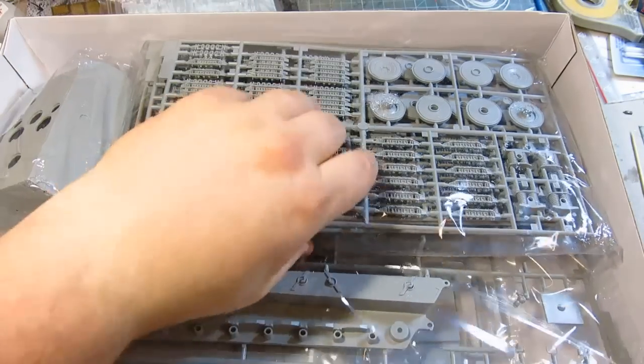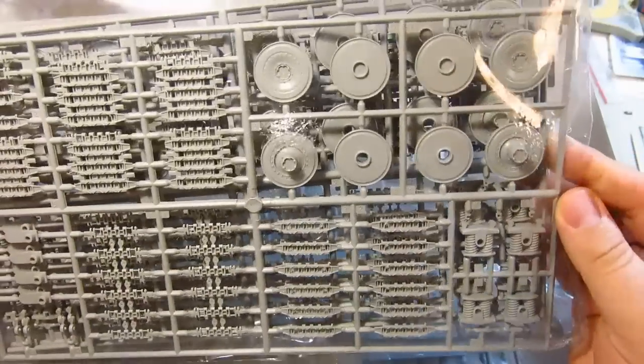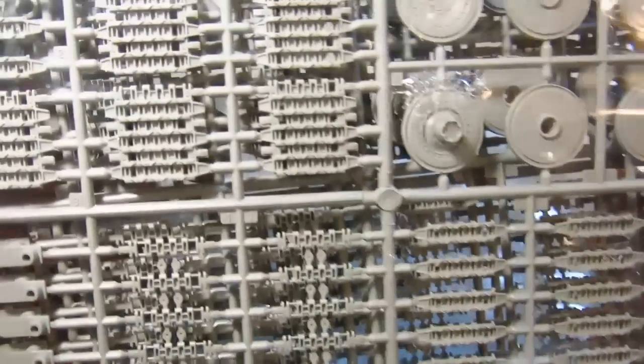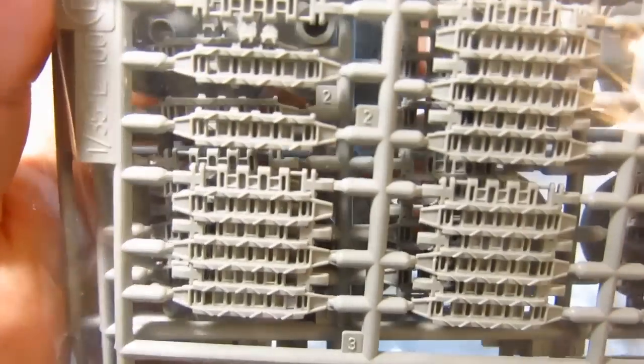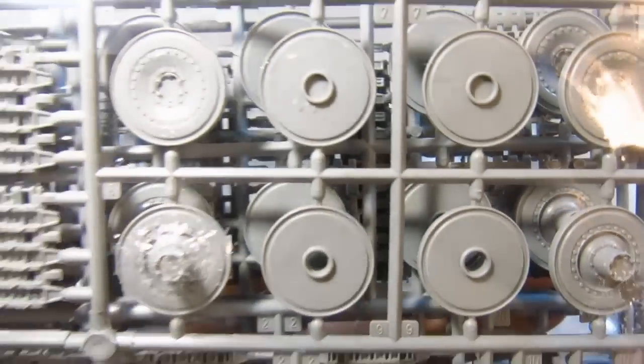Alright, the next sprue is the running gear, road wheels, and Indy track links. And my goodness, those are really big tracks. But you know what? They're really nicely detailed. See the cleats in the track. Take a look. Very nicely detailed. Really nice looking bolt and rivet detail on the steel road wheels. No rubber here, so you don't have to worry about painting tires.